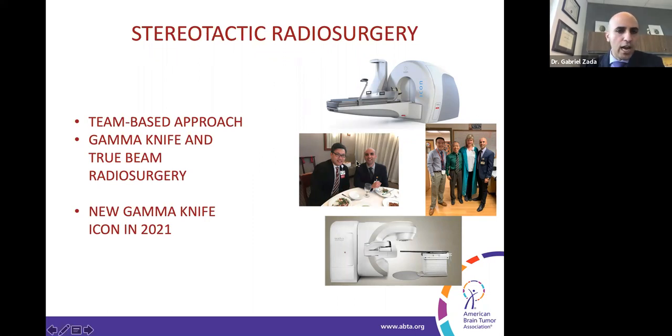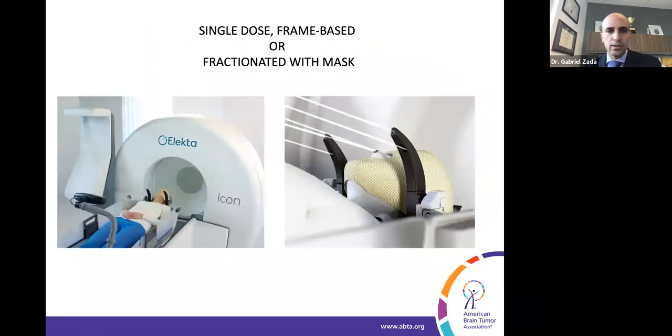This is Dr. Eric Chang, who I work with very closely. He's the chairman of radiation oncology. This is the Gamma Knife machine. We also have something called a TrueBeam machine here. So we go back and forth using these for different types of tumors, and we're getting a brand new Gamma Knife Icon in 2021. So I'm very happy to say that we have an extensive experience going back many decades and successfully treating patients with this.